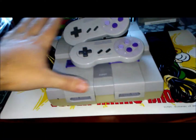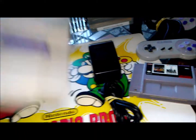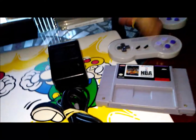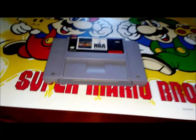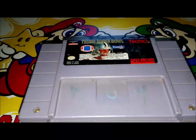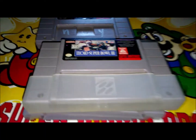So we get to this now, the Super Nintendo with the 2 controllers, AV cable, power. Also came with these games as well. Let's move this aside to make some room so I can show you guys the games as well. All right, got NBA Showdown. NBA Live 95. Tecmo Super Bowl. Tecmo Super Bowl 2. Oh, so basically I got all 3. That's cool. Also got Tecmo Super Bowl 3.